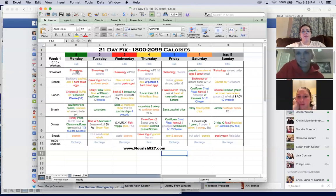So my breakfast, I just start by, when I built my very first one, and you guys are always welcome to build your own, or you can just take this Excel and build it for yourself. But I always put in my Shakeology. And I will tell you that the majority of the time I build mine one day at a time.